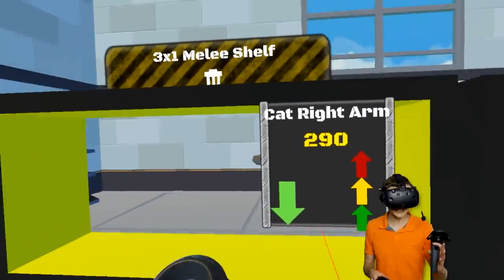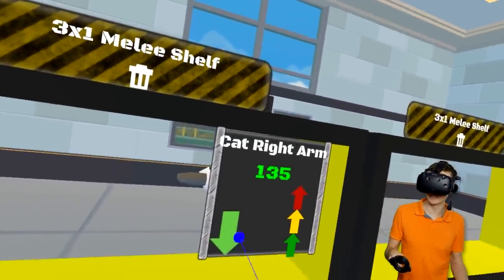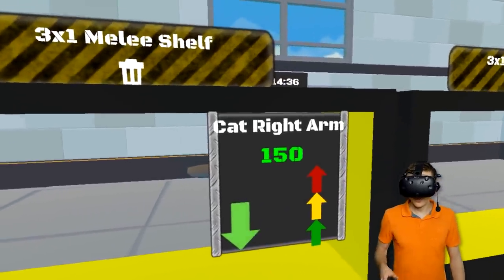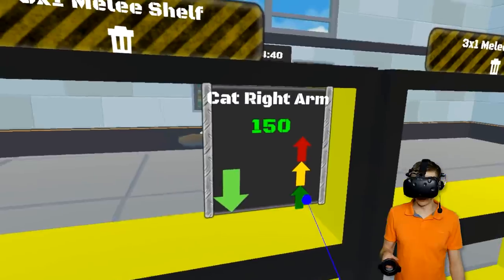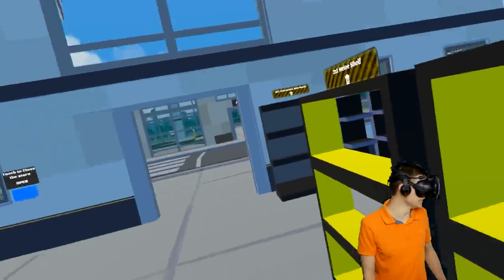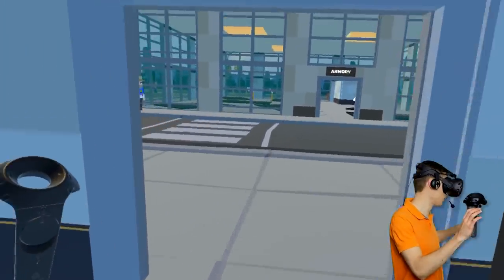That's right. Oh, it doesn't seem like anybody wants to buy Cartoon Cat's right hand. So we're gonna make it basically free. Is that possible? Down, come on. Oh, what? We can't make it any cheaper than 150. Come on, man. We can't make it cheaper. Wait, minus 15. Am I gonna pay someone 15 bucks just to take this out of here? That would be worth it, actually.